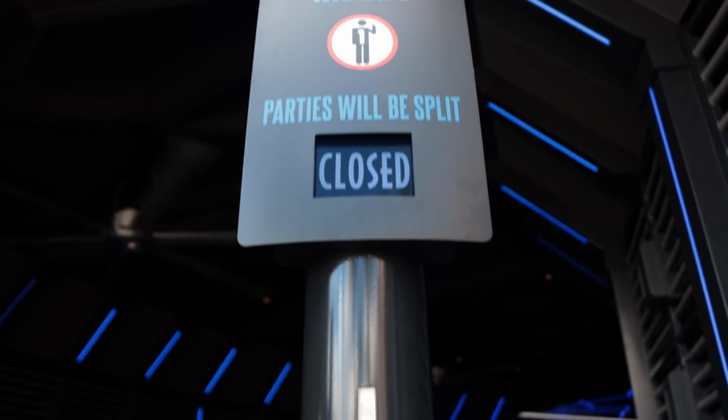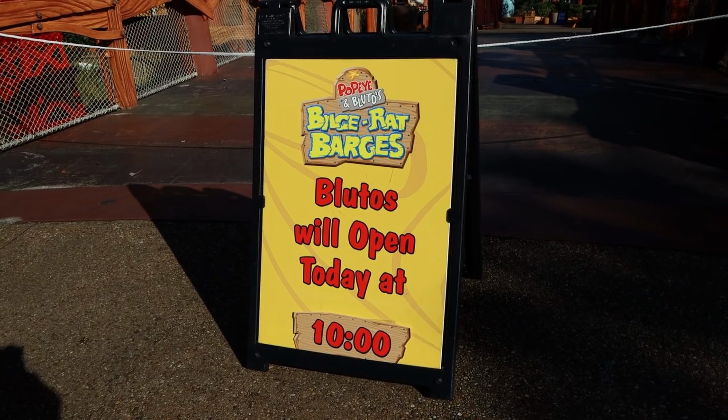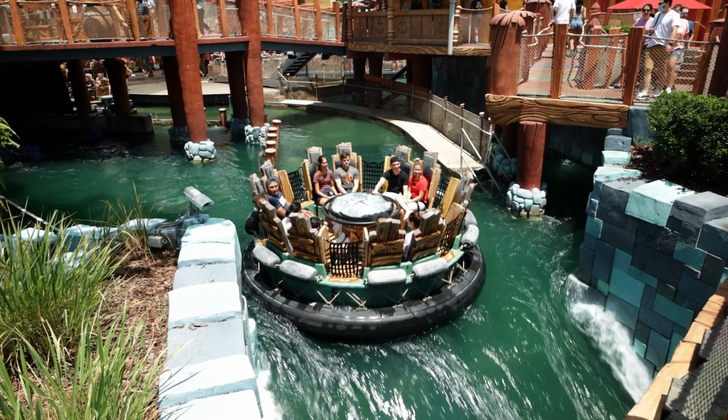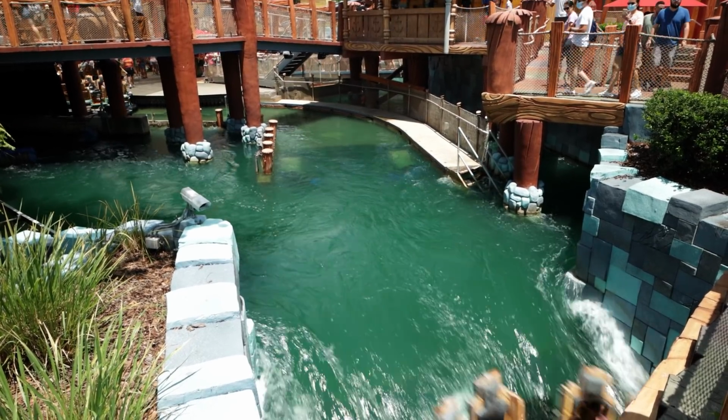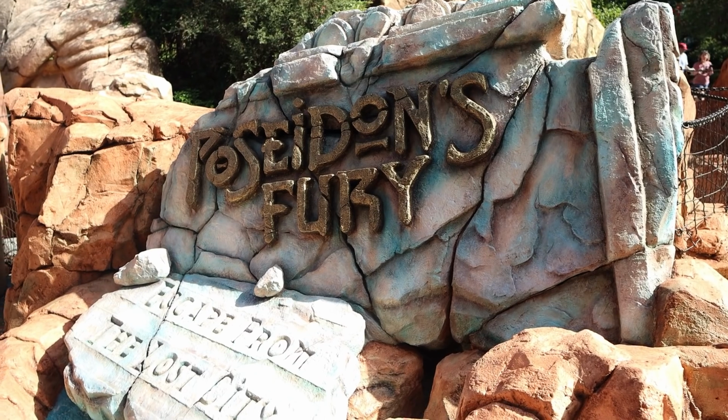Of course, we also need to talk about ride closures as well. Over in Islands of Adventure, Popeye and Bluto's is shut down for annual maintenance, and it's scheduled to reopen on March 18th. The Carousel is also shut down for refurbishment, and Poseidon's Fury has yet to reopen either, but we feel like that could change at any minute. Yeah. We've been saying it for a while now, but it literally wouldn't shock us if it reopened as soon as we put this video out, so keep your eye out for that one.